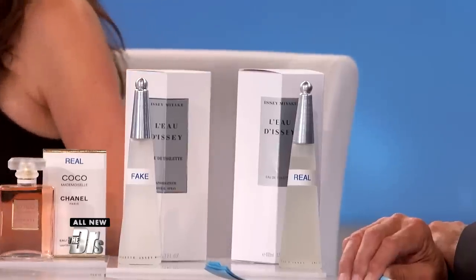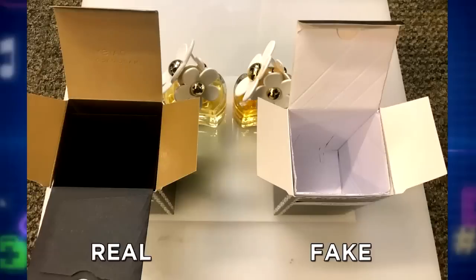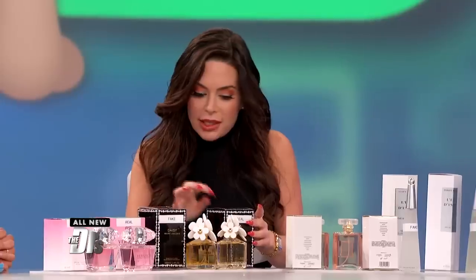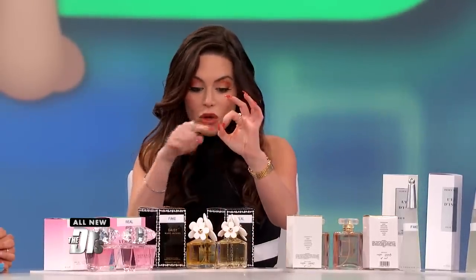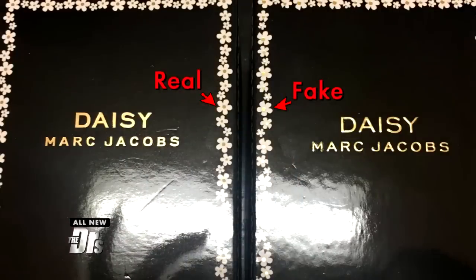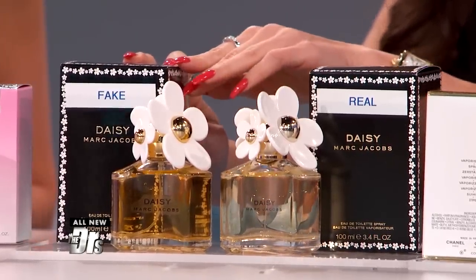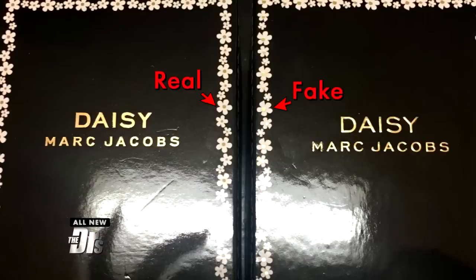Is it virtually impossible when looking at the bottles and the packaging? Because I cannot tell any difference. I know this is the real, this is the fake. I consulted a lot of counterfeit investigators for this piece, and they would tell me, look for this, look for this. For example, they said, with the daisy, the flowers at the center of the box should be perfectly centered with the gold dot, and on the fake ones, they're not. But as you can tell, they're both perfectly centered. But with the daisy, you can tell that some of the flowers on the edges are crooked. They're not perfectly shaped. But if you don't own the real fragrance, it is so hard to know these things.